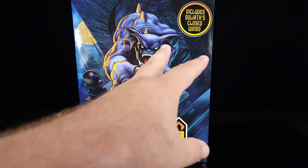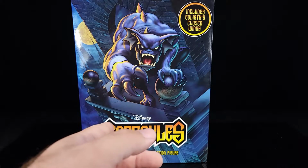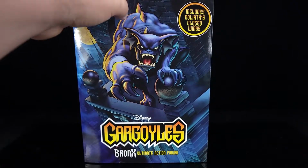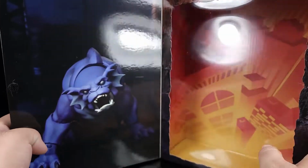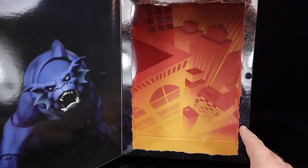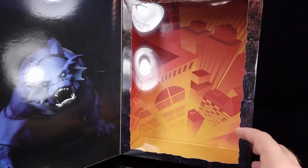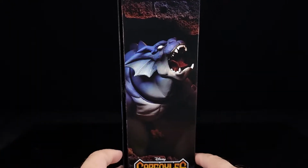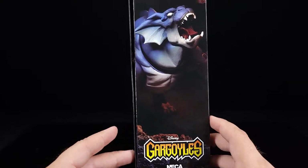So, nice artwork here of him on a tower. I don't know if it's the clock tower, but everything else behind it's very medieval, so it's definitely going to be part of the castle. And if we open it up, we can see inside, nice image of Bronxy Boy there, and then kind of an image looking at the downward part of Manhattan. Anyway, come around here, and we got him roaring or howling or whatever he's doing there. And it says Gargoyles, Neca.